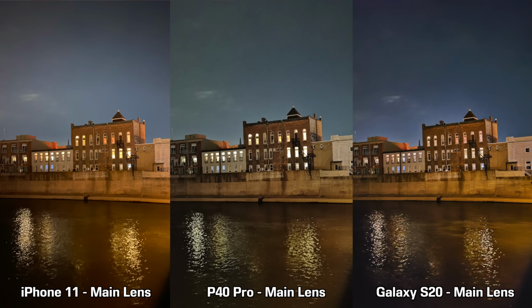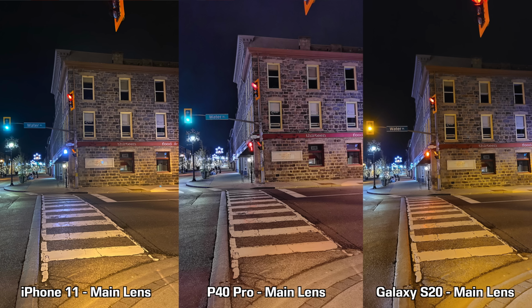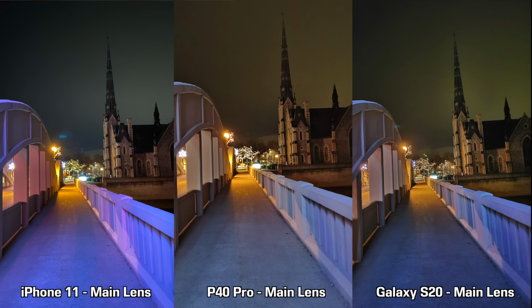If you want to modify your own pictures, the pictures from the P40 Pro will do the best because they are the most detailed ones. But if you just want Instagram ready pictures, I feel that the Galaxy S20 will probably do the best. But once again, check out the pictures and definitely let me know in the comments down below which phone you prefer for nighttime pictures.